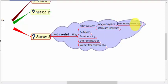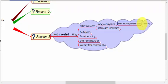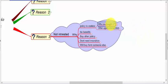Share the policy benefits again. And why has he forgotten the benefits? Because you have not met him. You need to meet your customer quarterly. Quarterly, go and meet your customer, tell him about the benefits of the policy, and this won't ever happen. It will never happen.